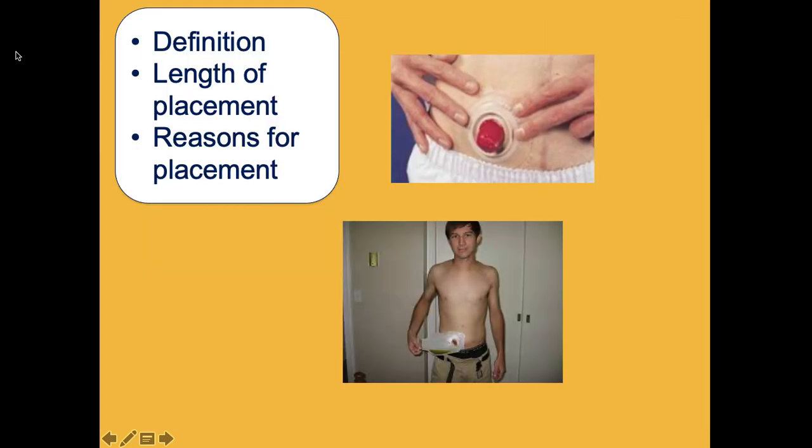Ostomy bags. So this is a person who has some type of large intestine problem. So what they've done is they've taken out part of their large intestine and they've rerouted the rest of it out through the abdominal wall. You can see the little appliance that they kind of glue onto the skin right there, and onto that clips a bag, and their feces and gas all goes out into this ostomy bag essentially.